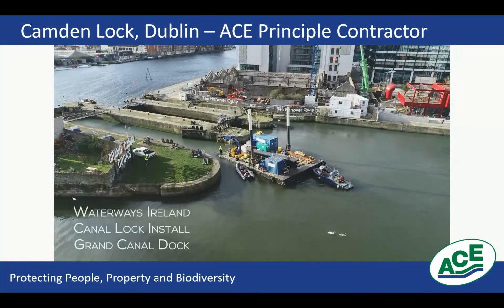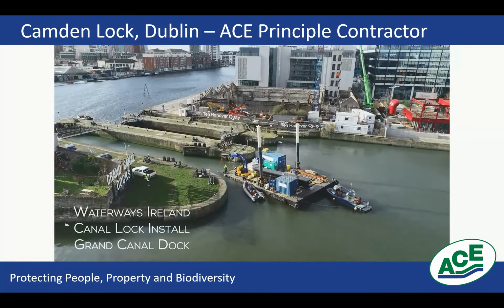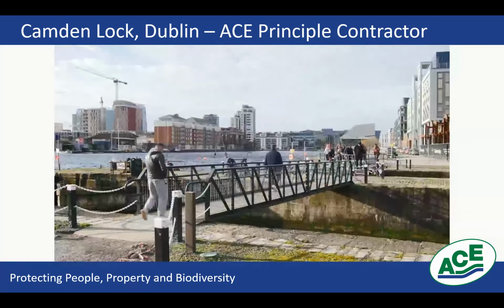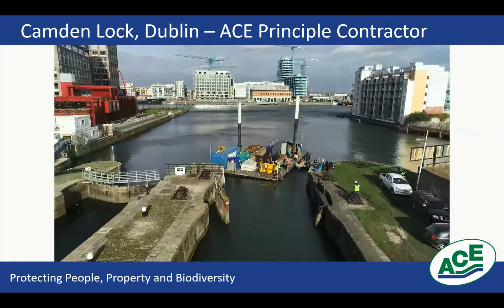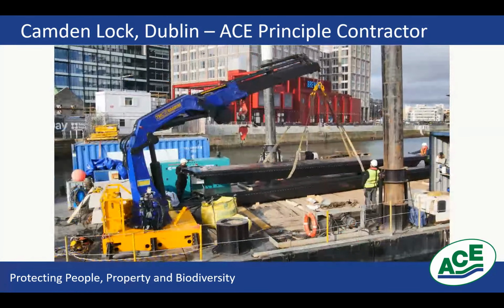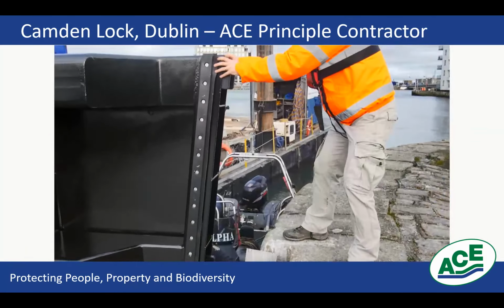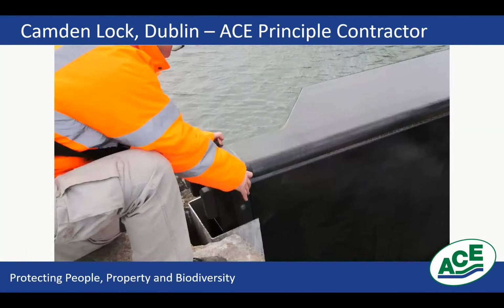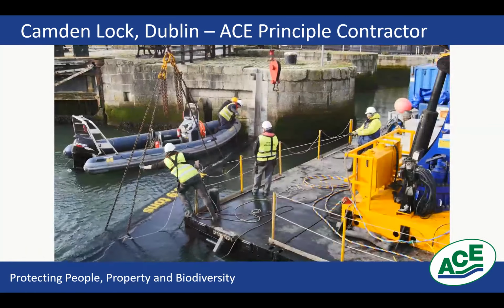Now, Camden Lock is a recent project ACE delivered as principal contractor for Waterways Ireland. So we're not just operating in the UK, but we're doing more and more projects across the Irish Sea, installing various pieces of kit, but this is one of the major projects we've done recently in Ireland. So ACE were, as I say, principal contractor, so we're responsible for the whole project.